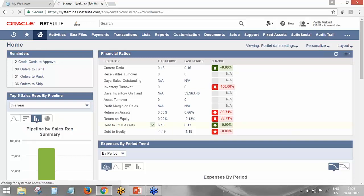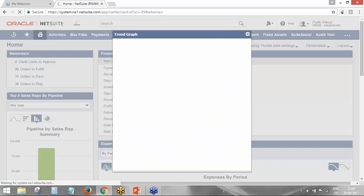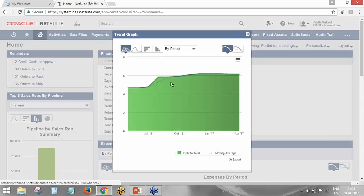So I can check on what this ratio means through a trend graph as well, so that we will pull out this. This is called Suite Analytics. These features run on top of all the modules that NetSuite has to offer, and Suite Analytics would look at it from an analytic point of view, and that's my financial ratio for debt to total assets.